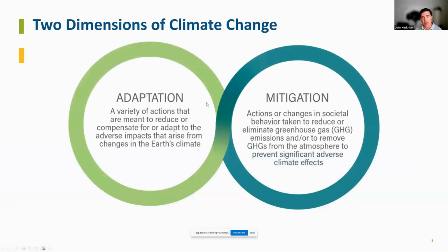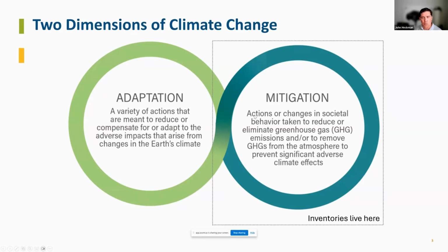And that's really where an inventory provides the detail that is required to know what your organization should be focusing on. We are talking about climate change, and there are always two pieces of that discussion. You've heard some of those words already from Lisa: the adaptation side and the mitigation side. I always think about this as, what is the world doing to you? That's adaptation. What are you doing to the world? That's mitigation. How am I going to reduce my climate impacts? And this is where inventories live. So we'll really be focusing on that.